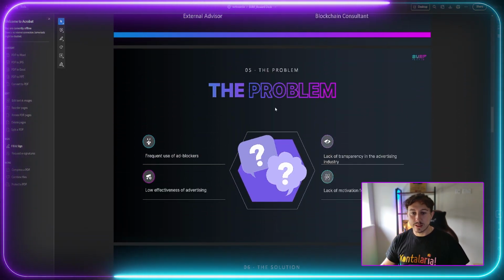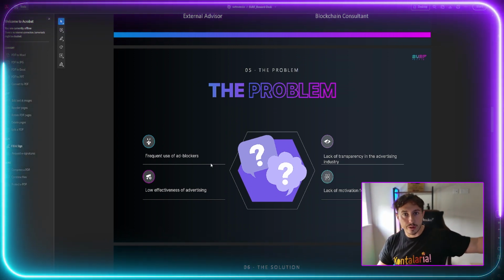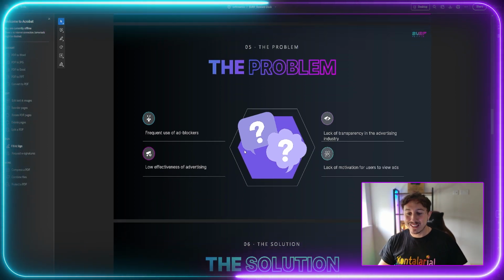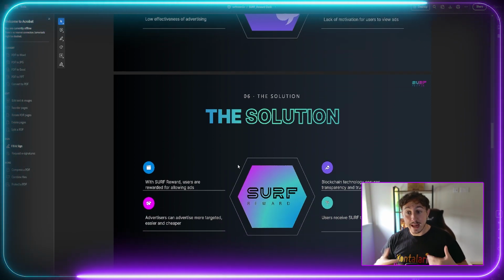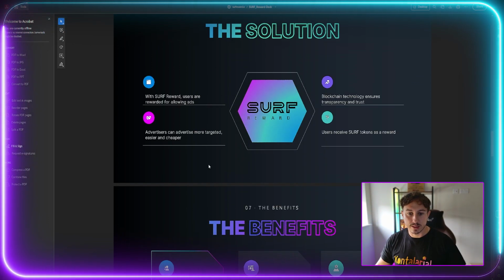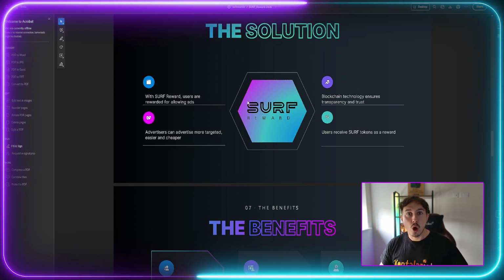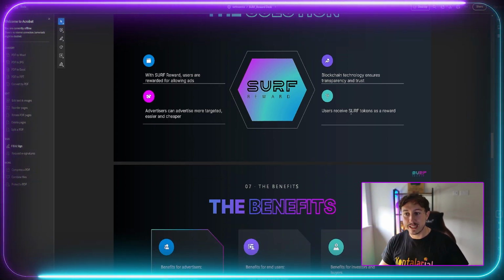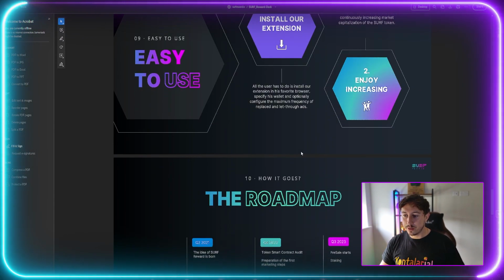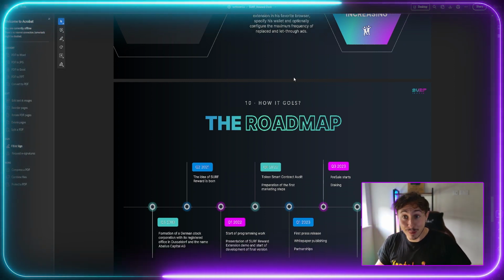What problems are they looking to tackle? So frequent use of ad blockers, for example, not good for the publishers or the website itself. Low effectiveness of advertising as well. Then they're going to create this blockchain technology and solution to ensure more transparency and trust, so that advertisers can advertise more targeted, easier, and more cost-effectively, whilst users receive Surf tokens as rewards. So it's quite a cool ecosystem. I do think it's nice, and I must admit, I'm an ad block kind of guy. I try to block as much as possible.